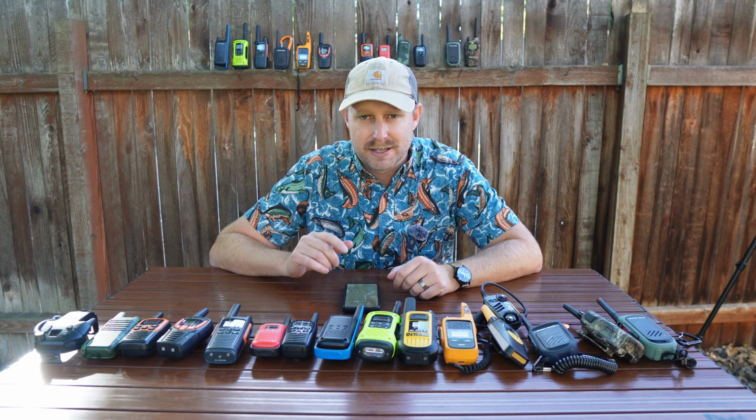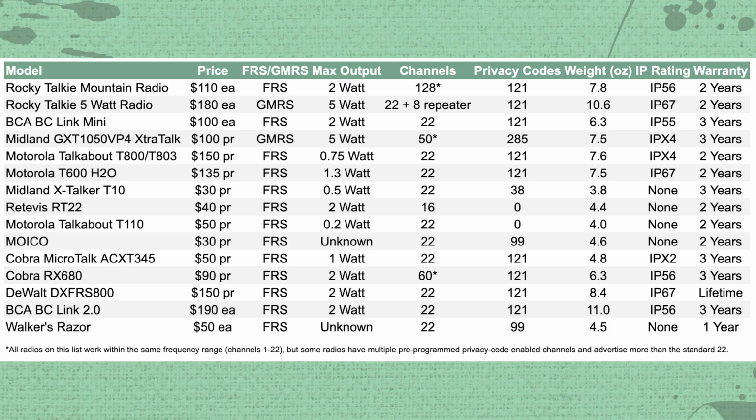Before we get too deep into this, let me show you the specs. Here's a table of some of the specs that interest people the most. Feel free to pause your screen and study it if you want.